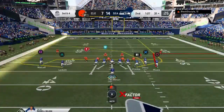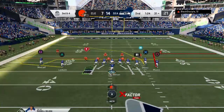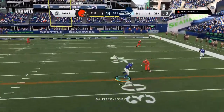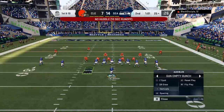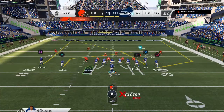That's right. Mulaney. Mike, number 53. Mike, 53. Alert. Check starts. From the gun on 3rd down, Wilson. He'll find Metcalf. And he's able to get the first here as he's taken down at the 25. They get 5 out of that one, and it moves the chains.